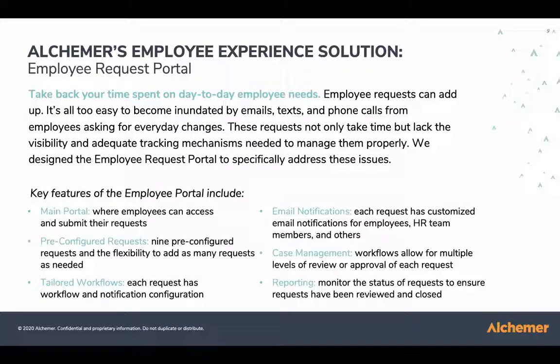Now let's switch gears and focus on the day-to-day management of employees. We understand how employee requests can add up. It's all too easy to become inundated by emails, texts, phone calls from employees asking for everyday changes. These requests not only take time, but can lack the visibility and adequate tracking mechanisms needed to manage them properly. With the employee request portal, HR teams can centralize, standardize, and automate those common employee requests, such as a name change or time off requests.